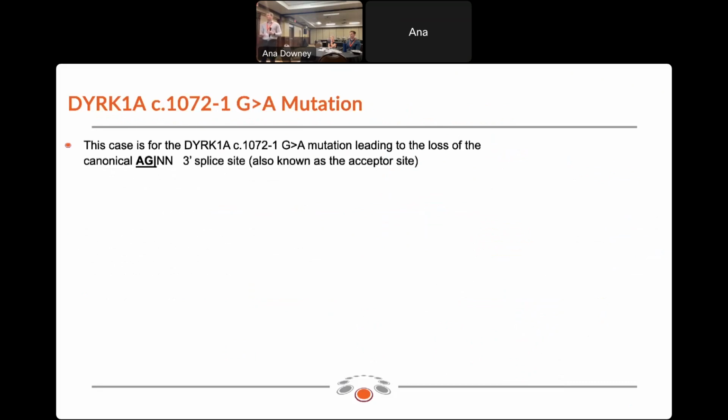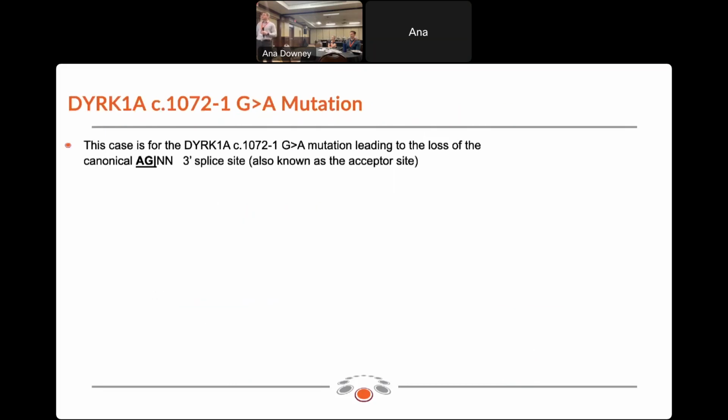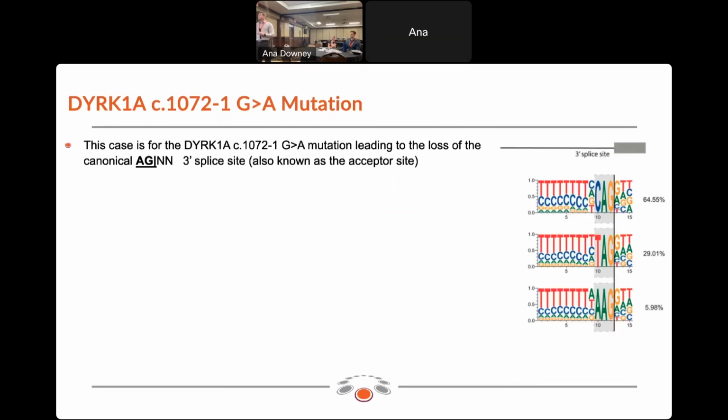So the mutation I'll be talking about is c.1072-1G>A, and I'm sure everybody knows what those are. I'm sure a geneticist provided that to you. Basically, here we have a mutation one base outside of one of these regions. That's what the -1 represents. And it's a G to A change, and that's a base. I wanted to highlight why that's important.